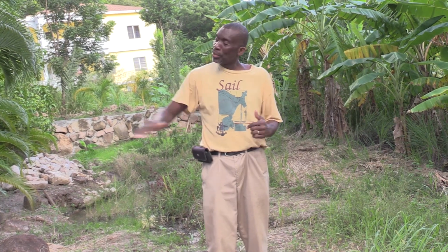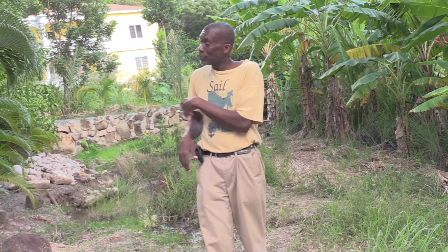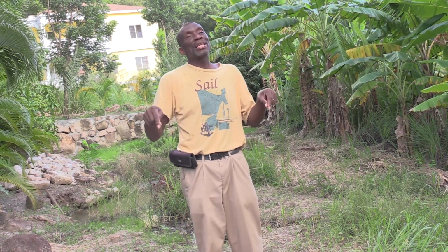The thing is, though, you'll notice there are lots of stone walls here. All of it I've built myself. But I generally say down here is a stone factory. There's a lot of rocks in this Alveston Old Town area. Every time I turn the soil, I get more rocks.